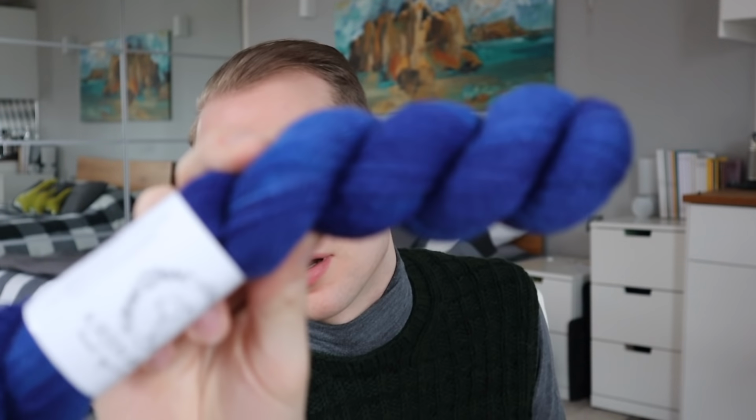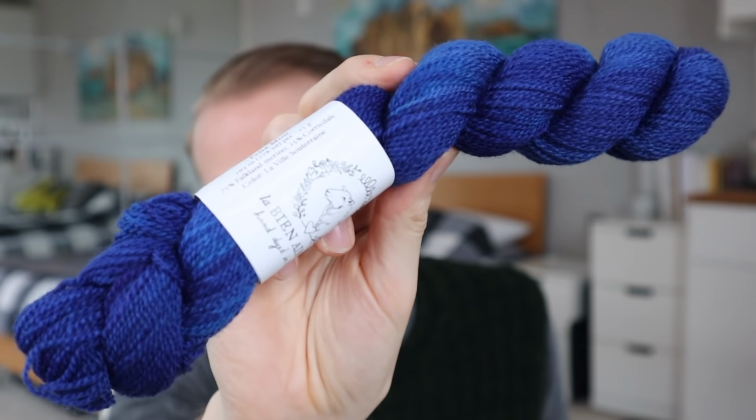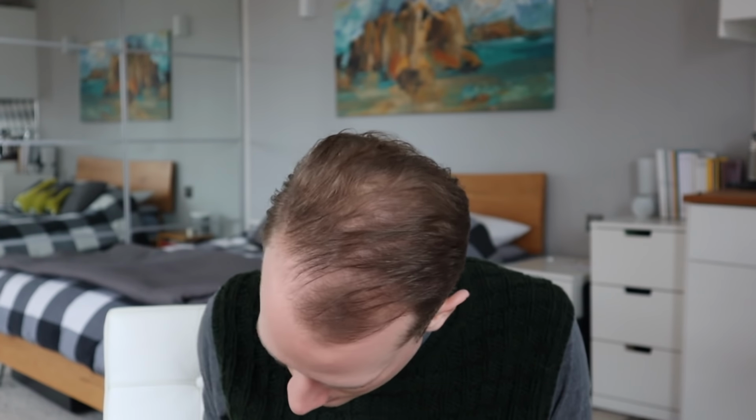So the first one is, where's the color name? Ah, okay. This is La Ville Souterraine. Oh my God, I'm so sorry, you guys. Which is blue. And I absolutely love how blue this is. That is in the Felix base. Let me do the other Felix.